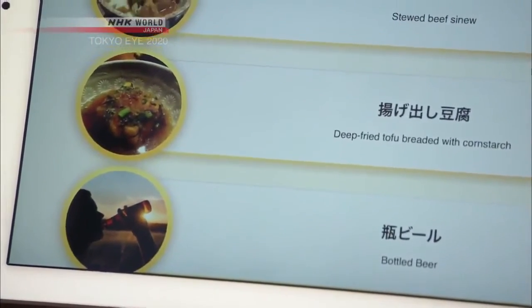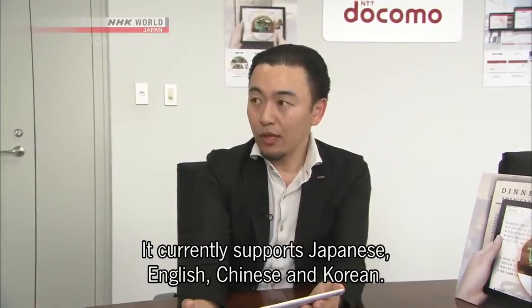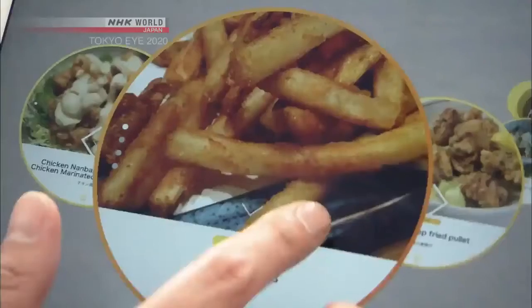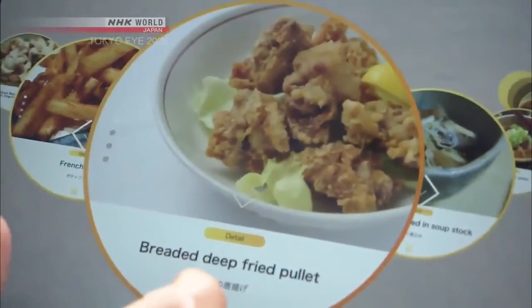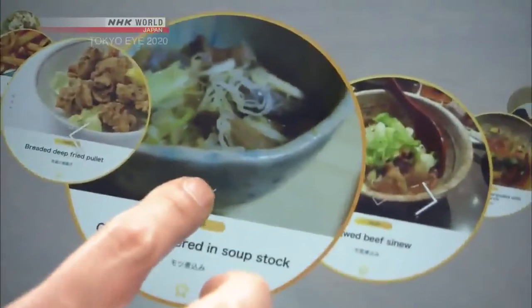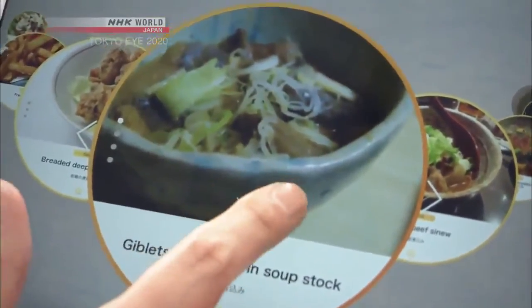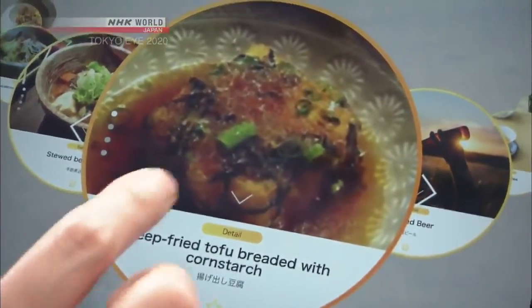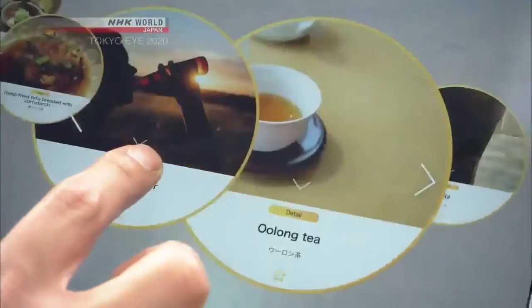The application has a database containing tens of thousands of dishes. When you take a photo of a menu, the app searches its database for the corresponding dishes and displays them on screen.